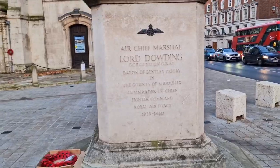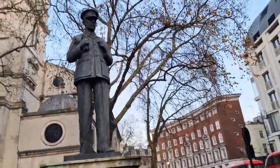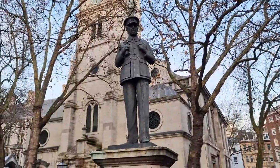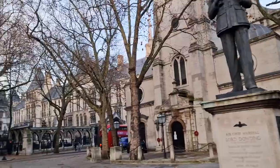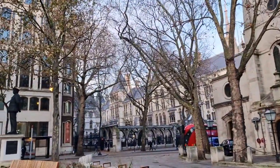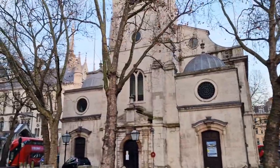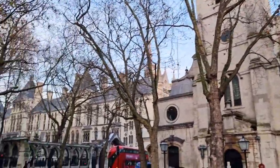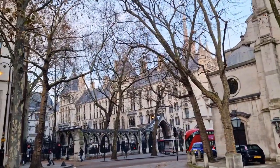Chief Marshal Dowding. Take a picture of him. Go over this way if I can. That's better. Yeah, this is the RAF church. There's a statue over here as well, which we shall go and have a look at now. But there you've got the Royal Courts of Justice there. All the big ones happen here.